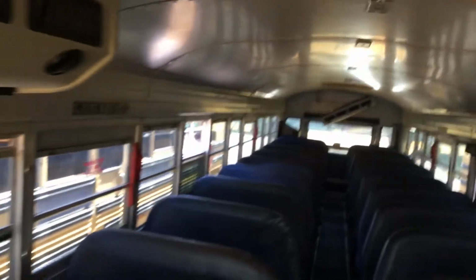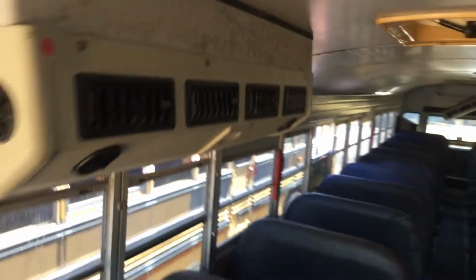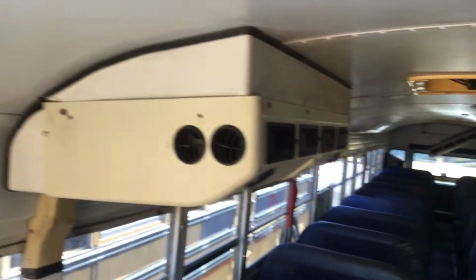All the windows appear to be closed and in working shape. The front AC is in place. The motor, transmission, and exhaust system appear to be complete. It's got some rust on here. I can see through the floor on the steps.